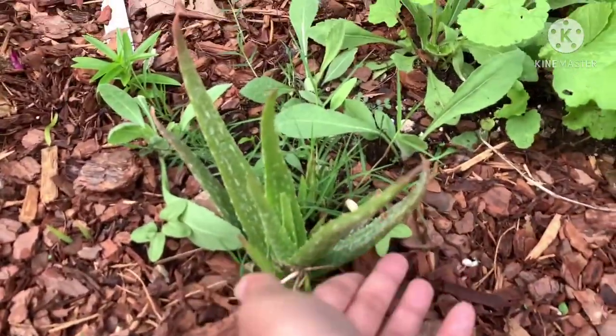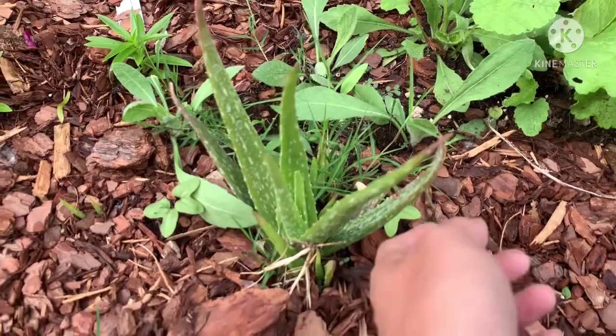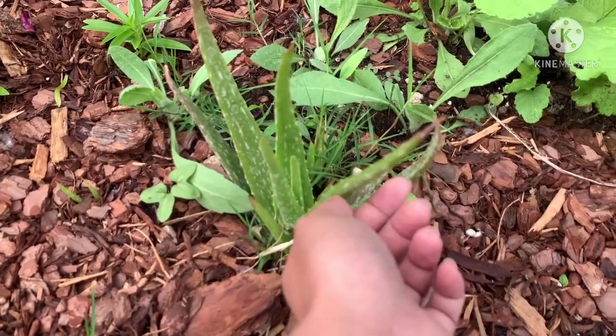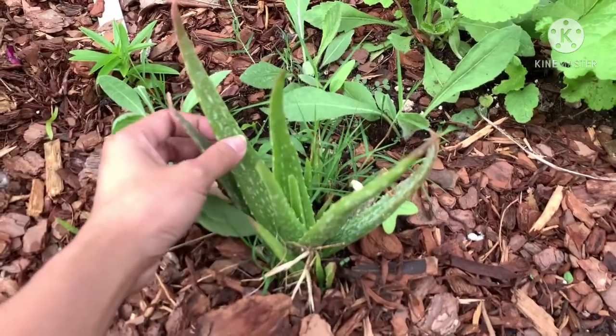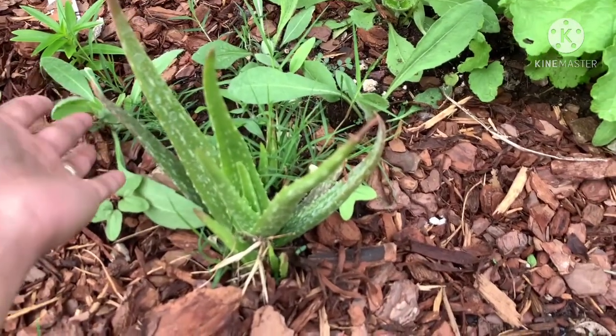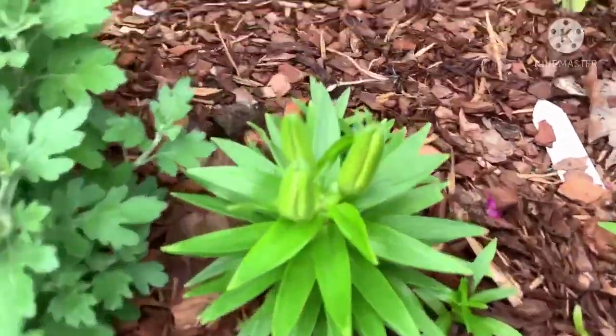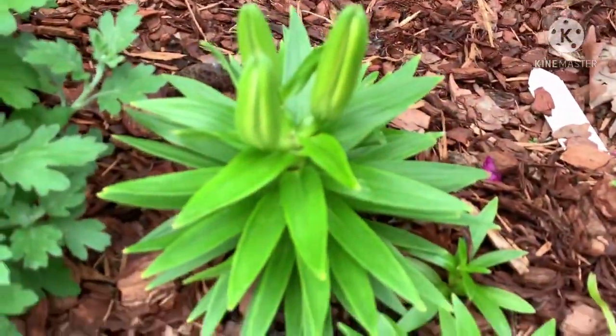Ito naman ay ang aking aloe vera. I thought it was going to die because last time when I transferred them here, the color changed into brown like this. And now they come back to life and become green again. I thought they died already or they wouldn't survive. But I'm so happy that they survived. And this one is already almost going to bloom.